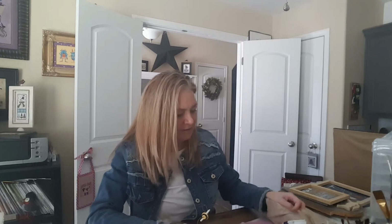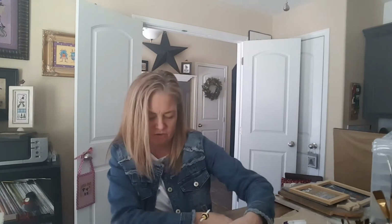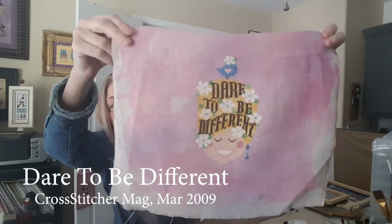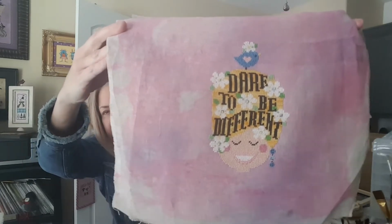So in the meantime, this week for stitching, I chose for my one a week challenge... Before I say that, the reason why I partially switched up was the mail, but as I was going through my closet of finishes to see what I had, frames laying around or something that might work, I picked out this pattern because I have a frame that'll work for it. I stitched this in 2013, but it came out of Cross-Stitcher magazine from March 2009, and it's Dare to Be Different. And I changed the hair to blonde just because.